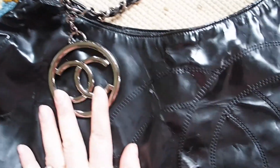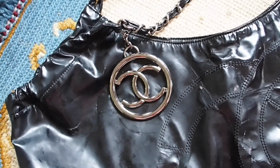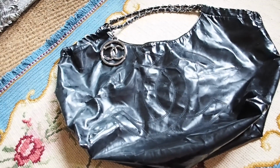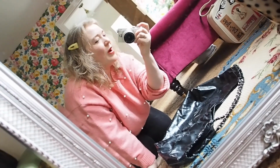It's got a big metal Chanel logo hanging from it here, which I thought, do you know what, if the bag ever gets so battered, I could probably put that on a chain or on a belt and it would look pretty cool. But yeah, it's got the chain handle. It's made of vinyl. I looked it up, and it's from about 2010, 2012.